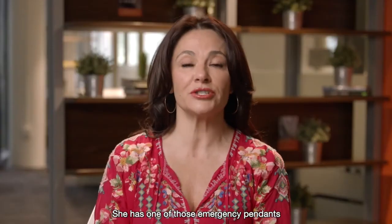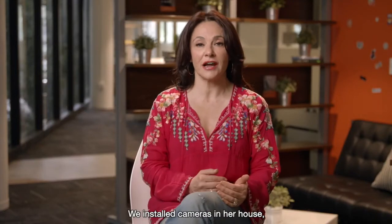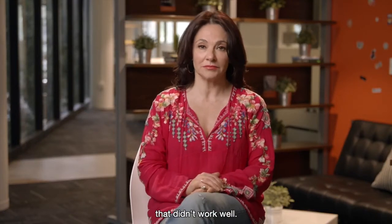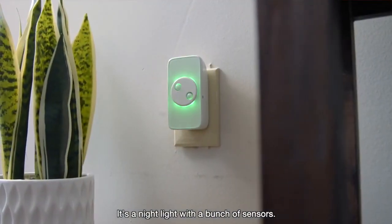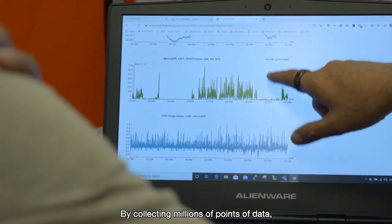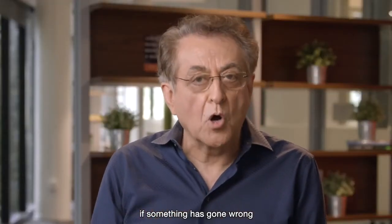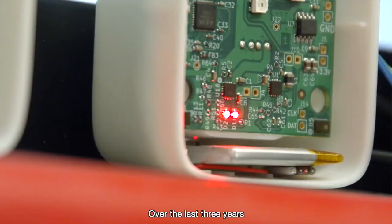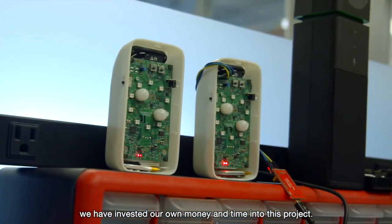She has one of those emergency pendants, but she doesn't like them. We installed cameras in her house. That didn't work well. This is how CareAlert was born. It's a nightlight with a bunch of sensors. By collecting millions of points of data, our machine learning can figure out if something has gone wrong and alert the caregivers. Over the last 3 years, we have invested our own money and time into this project.